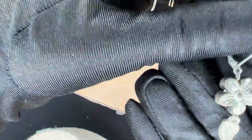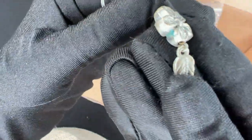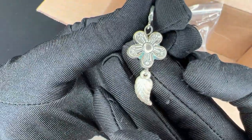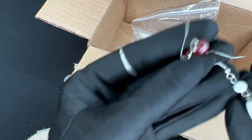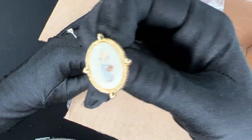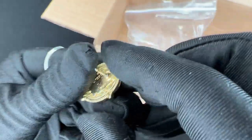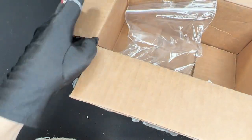Okay, we have a Southwestern earring here with some blue, like turquoisiness. Don't know if that's sterling. Interesting. And some plasticness here. That's cool. Do you even know what that is? Oh, it says something. It says 1999.